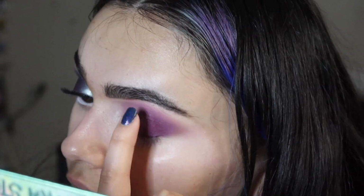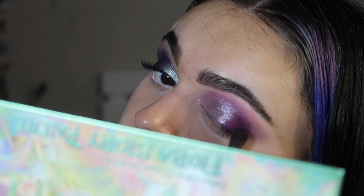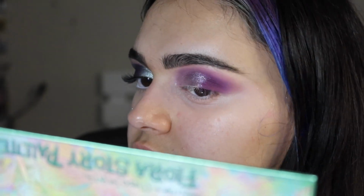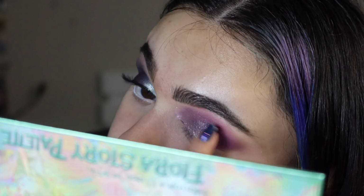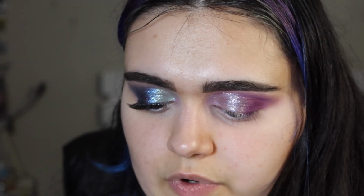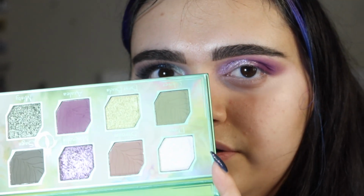because I have to. That is beautiful and I love it. I'm gonna try to deepen up some more with that orchid shade. A beautiful orchid shade. This shimmer just sparkles, man. It's so pretty. For my inner corner, I want to take the shade Dawn over here. It's a multi-chrome, I believe.